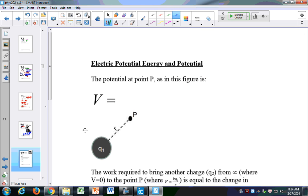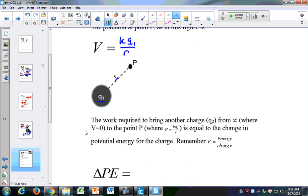Okay, so the potential at point P, we've already seen this, is KQ1 over R. If I have a charge Q1, it's a distance R away. It's going to be KQ1 over R. Now, the work required to bring another charge from infinity to where that charge is located is going to look like this. It's going to be Q2 times V1.